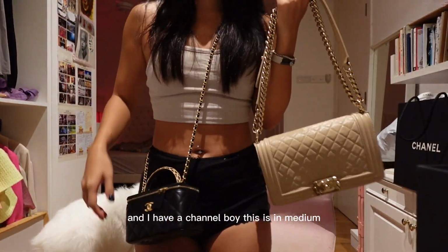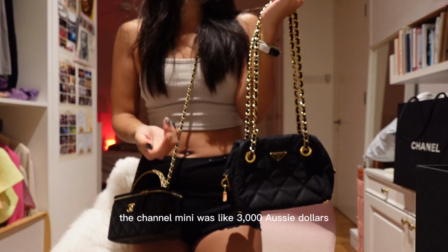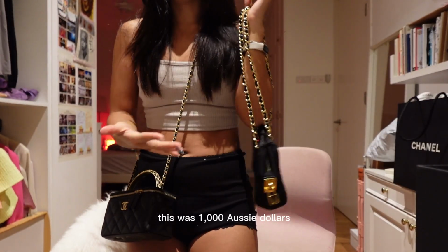And I have a Chanel Boy. This is in medium. I don't know why I'm taking so many bags. I was 16, and actually wanted the Chanel mini, which was like 3,000 Aussie dollars, but back then this was 1,000 Aussie dollars. I really wish I had a Chanel bag.